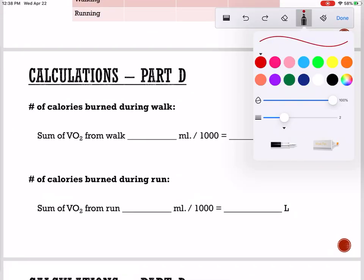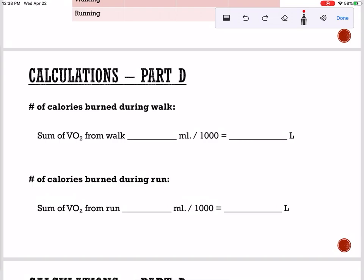Now we have all the information we need to see how many calories this person burned. The first thing you'll do, this is part D formula. You're going to take your sum of the VO2 from the walk and your sum of the VO2 from the run, and we're going to convert it from milliliters to liters. And of course, we do that by dividing by 1,000. I'm going to throw in some numbers as an example, but these are not the actual sums because I haven't done the math yet. But let's say that our sum of the VO2 was 28,000. Again, that's not the actual value. You're going to have to do the math yourself. I'm just giving you an example. We would divide by 1,000. And that just means taking our decimal 1, 2, 3 places to the left, which means 28.0.